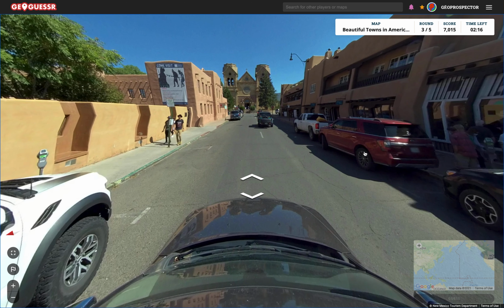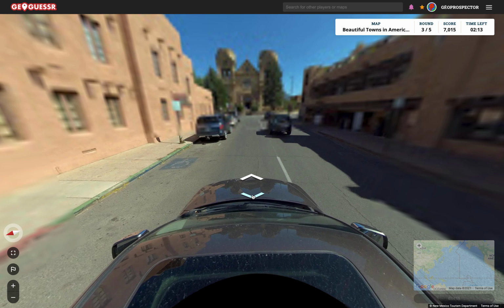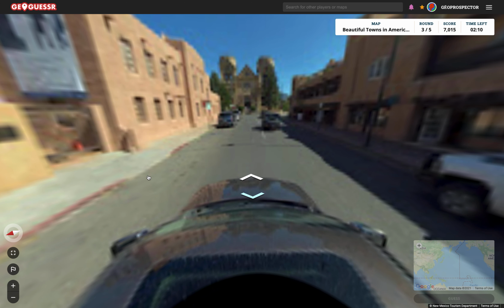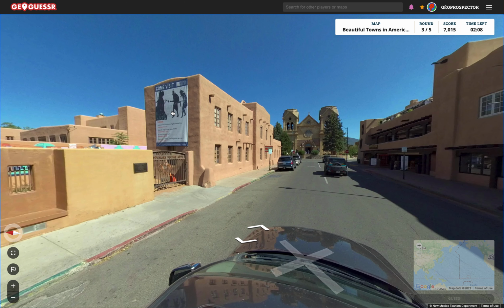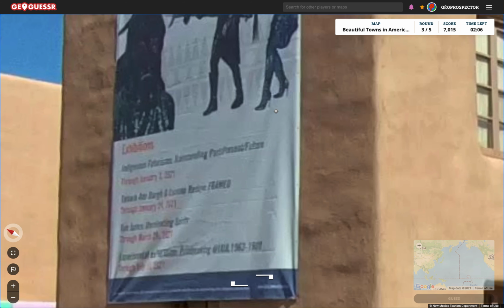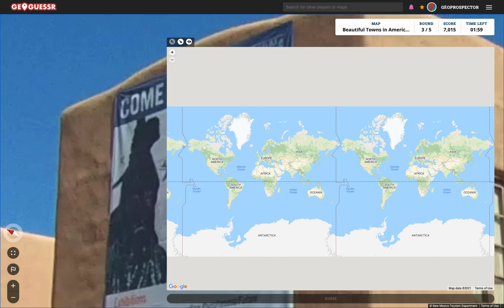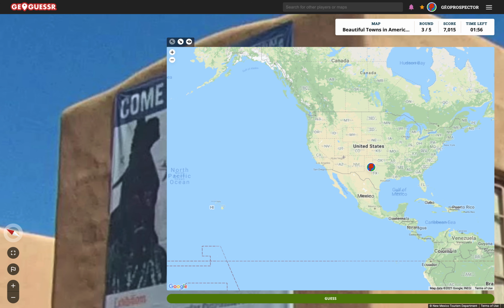I know that there's probably clues in the plates as well, but actually, believe it or not, it says it on the top of the vehicle there. It says New Mexico something or other. So, can we make anything out of this? Come visit. What does that say? Not sure. I think at this stage, it's good to go with the clues that we've got. Let's go in there to Santa Fe.